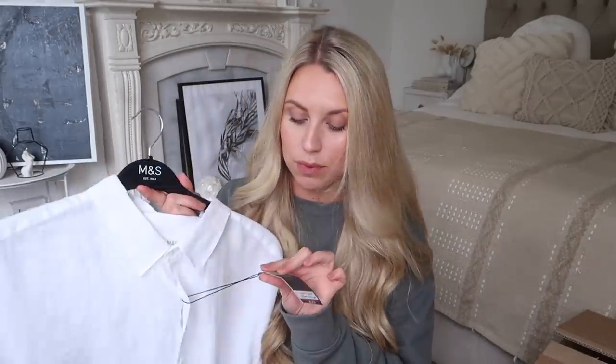Let's jump in to the M&S haul. This is not just any haul, this is an M&S haul. I think I'm just gonna start with showing you some clothing that I actually picked up in store in this sale. This one was from the menswear, and this was £35 full price down to £15. It is a slim fit men's shirt, but I did buy it in a 3XL.